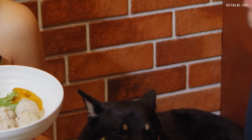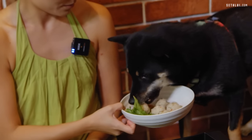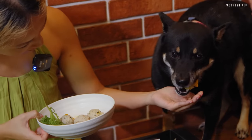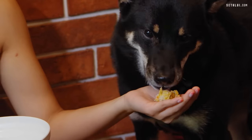So if you're ever curious like me, where you want to try out your dog's food, these are actually human-grade food, just that they don't have seasoning. So I can actually eat these pork meatballs. Okay, get up. Oh wow, okay. Oh wow. Is it too big? Do you need to, I don't know, cut it? Is it too big? Like, would it drop? Yeah, but he keeps going.